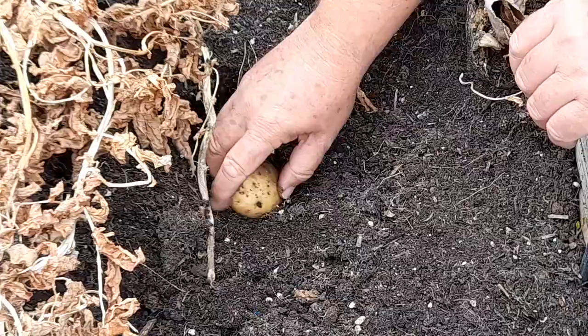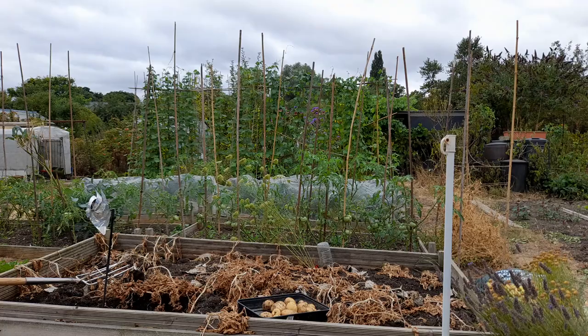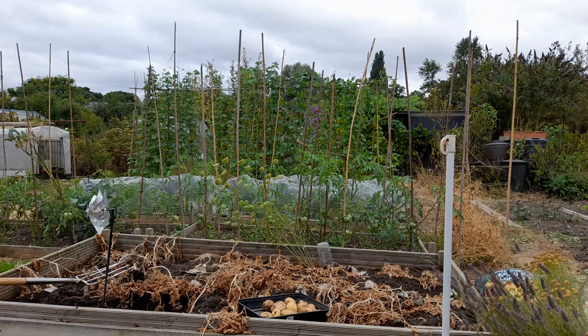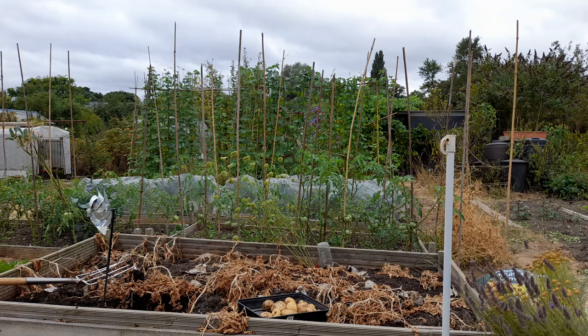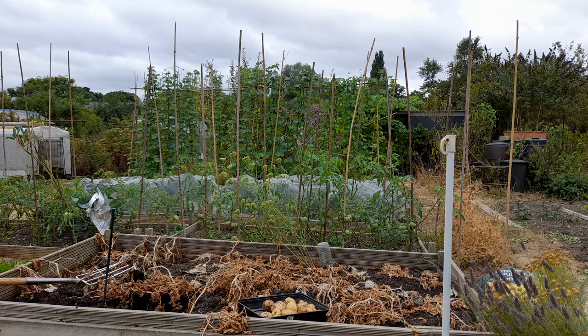Good day on what is rather a breezy and grey Sunday morning. I'm really glad I got the tomato canes done yesterday, because with the gusts of the breeze that we're getting, if I hadn't done that, some of them would have snapped and broken. So I'm glad I got on top of that yesterday, or most of the tomato canes, certainly.